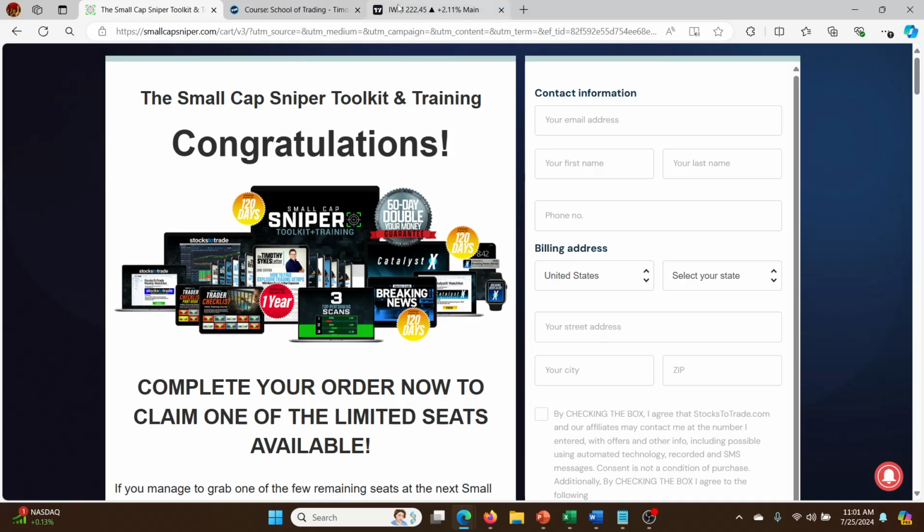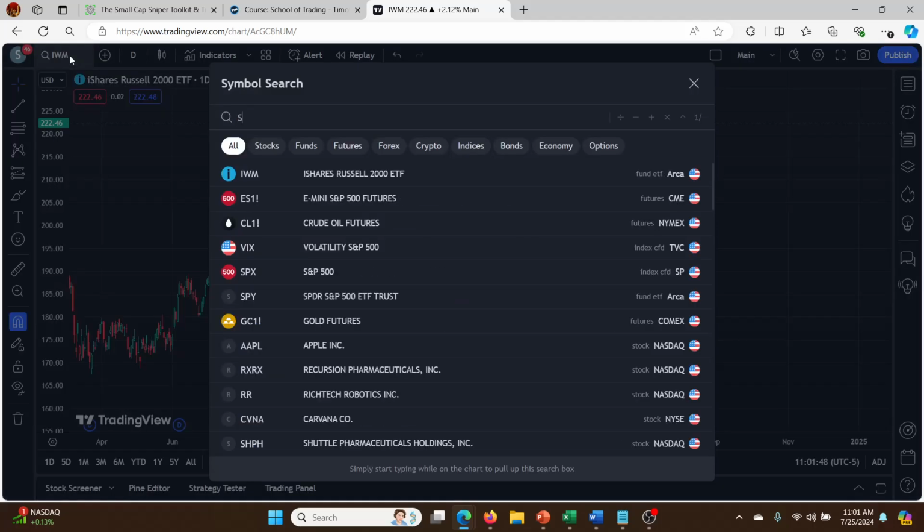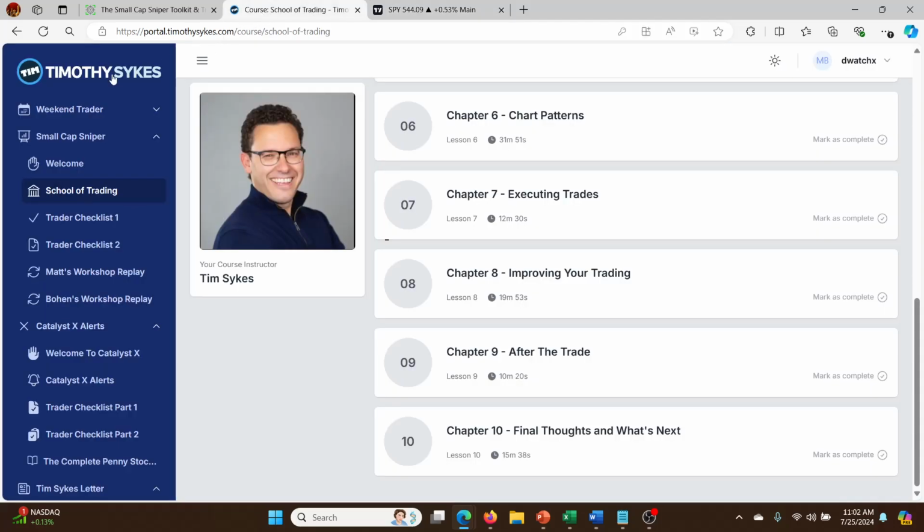I think it's worth it given the IWM is so strong, even though the market is going down. This is the IWM in July, but if you look at SPY in July, the large cap stuff, we've had the opposite effect. It's gone down since the start of July, all the way down to here. We're recovering a little bit today, but we've really seen a breakdown. You can see that small caps are definitely the way to go at the moment. If you're looking to go with the trend, the bull market is definitely in small caps. So it's the perfect time to get into something like Tim Sykes' Small Cap Sniper program.